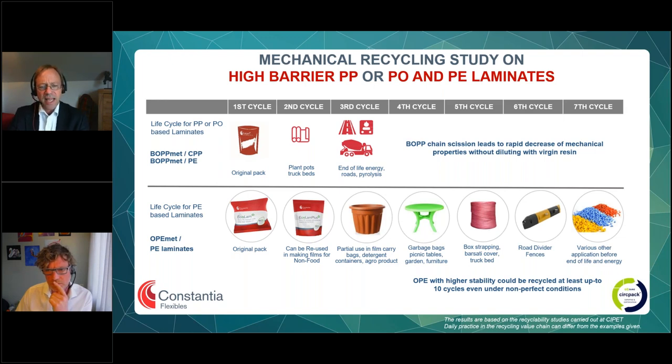The second was we have made tests. We have created barrier laminates of mono PE, mixed polyolefins, and here below in the lower column also mono PE laminates, and recycled them not once, not twice, not three times, up to 10 times. And then we have seen an effect which you can also find in many documents in the scientific literature. There is a difference between PE and PP in being exposed to heat during recycling.